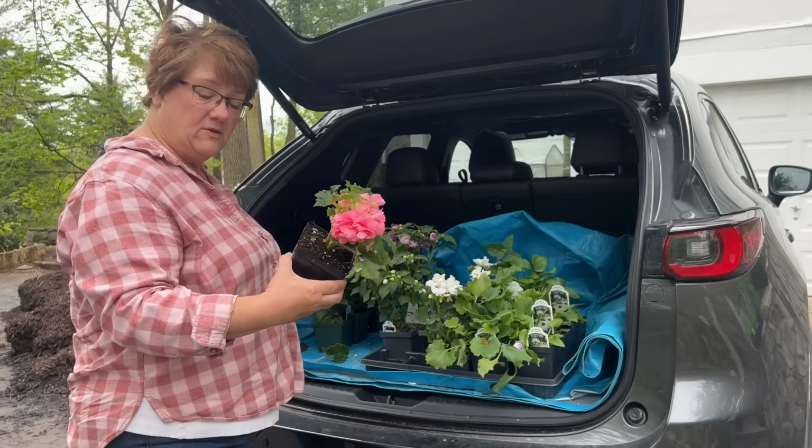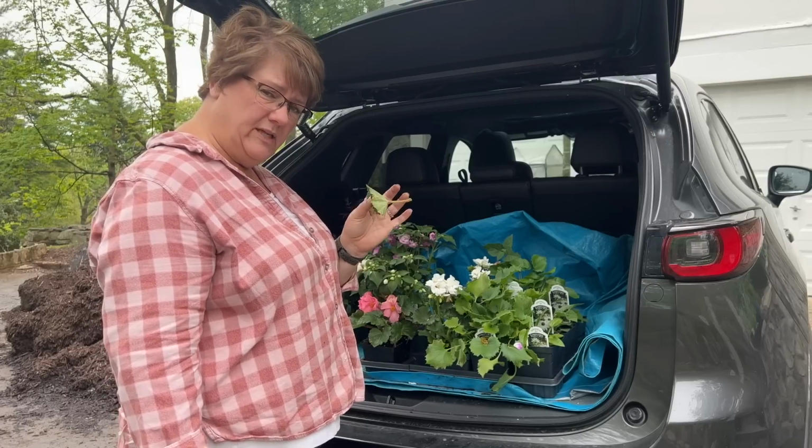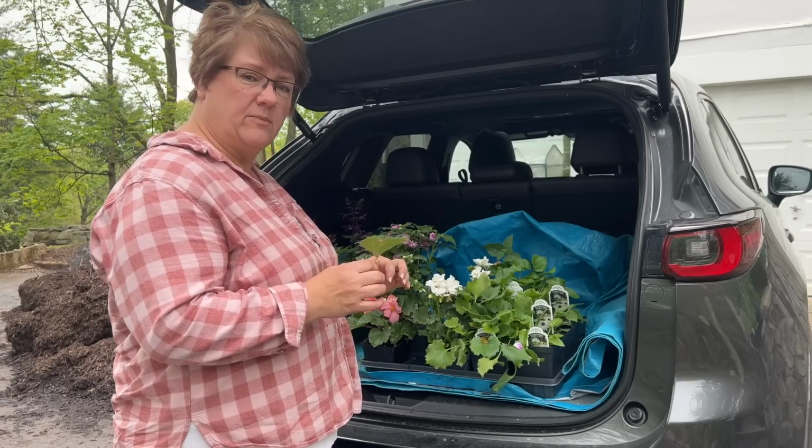No tag on this one either. I don't know its name. I just broke a leaf off. So does anybody know, can you root leaves of tuberous begonias? I'm not sure. I'll look it up and see.